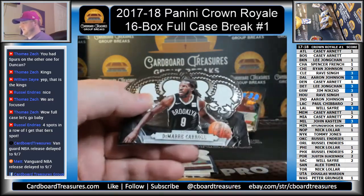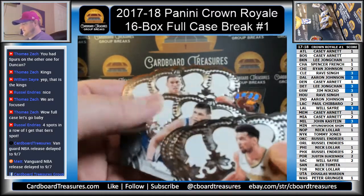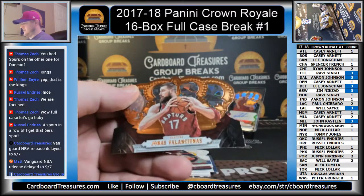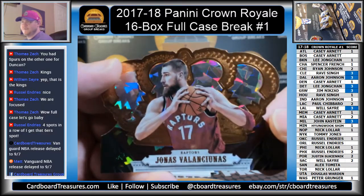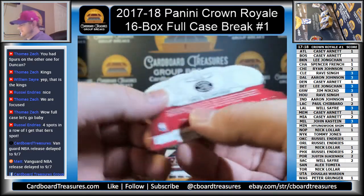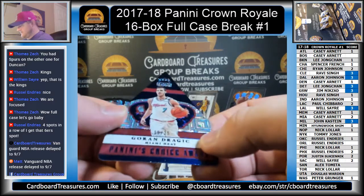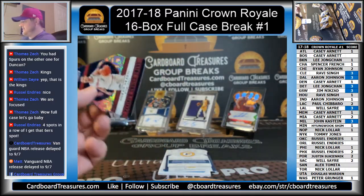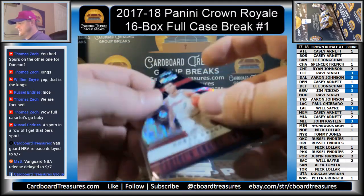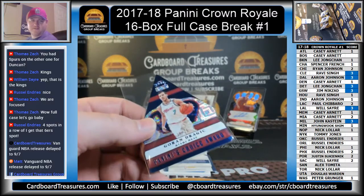Jamal Murray, Embiid, Carroll, Chandler, Batum, Ilyasova, Powell, Paul, and Valanciunas. This is 57 of 99. And Goran Dragic, 15 of 25 going to the Heat. That is Casey with number three. It's going to further clutter the leaderboard.